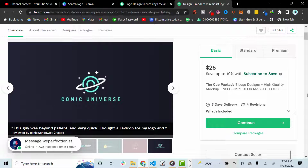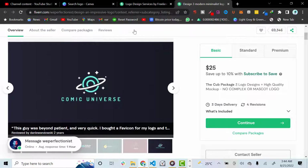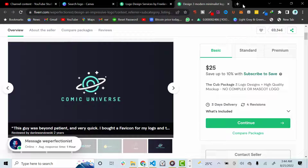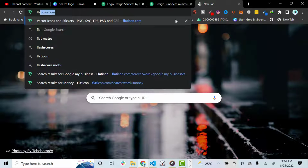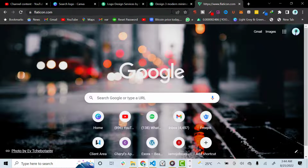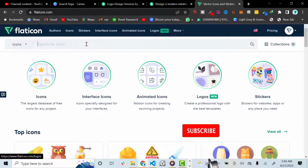Maybe this is a premium order. Do you know you can get these images? With Canva, another icon site I'm going to show you is Flaticon. You open this here. Let's see if we can recreate this in seconds with Canva design. So you go to Flaticon, and you say Cosmic Universe, so just search for Cosmic.